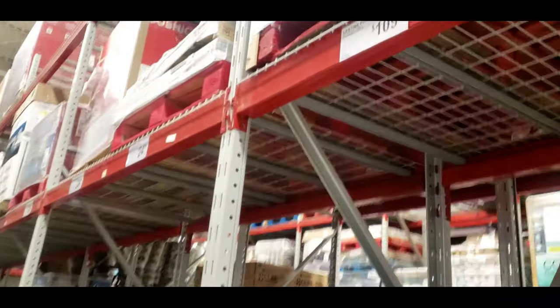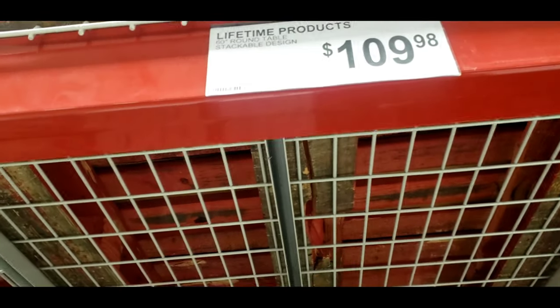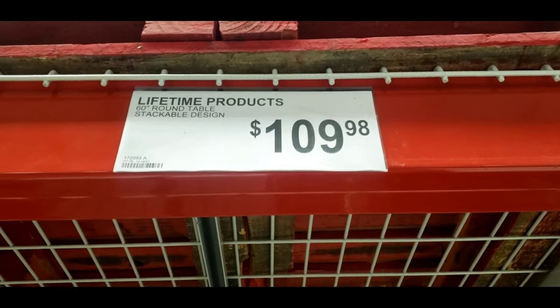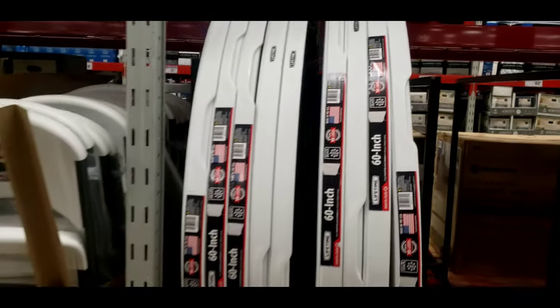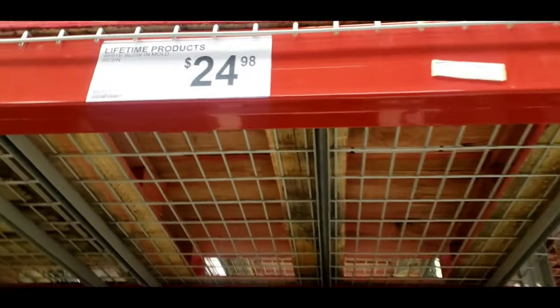Tables. Here's the round table. How much did we buy the round tables for? $99. We bought them for $99, 100 bucks. Now they're $109.98, so they're going up, guys. Chairs going up too. Prices are going up, guys.